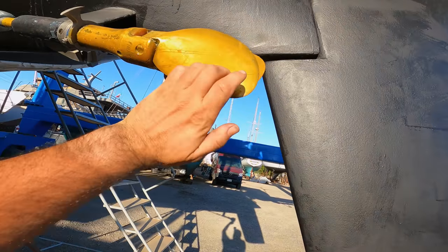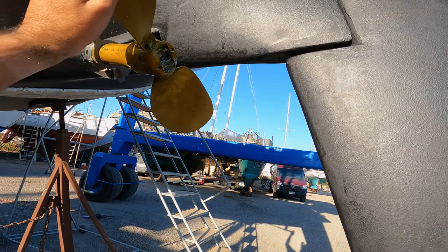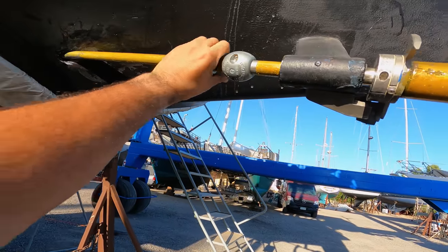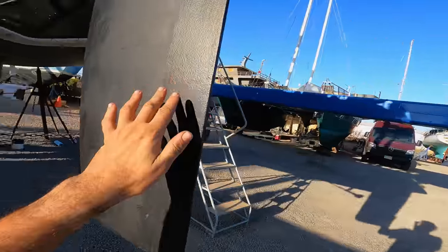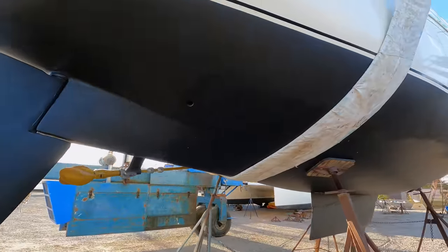Got the prop speed on, some crazy silicone, 2 zincs, because it might be in a marina more. Trailing edge, leading edge has extra paint on it. The water line has extra paint.